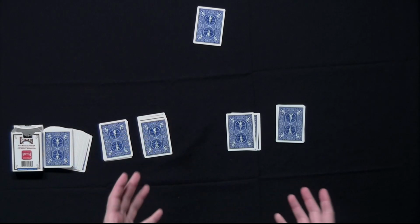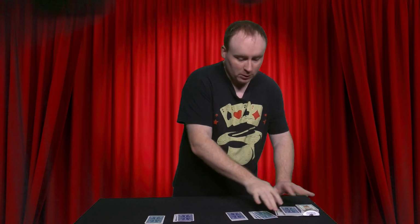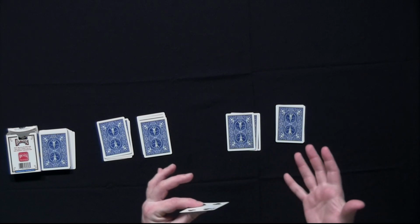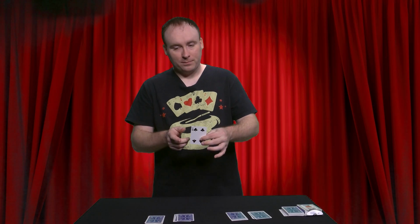Now before this started, I did show the camera a card, which I have kept right here. And there's no sleight of hand involved. This should still be the same card as before, which is the 4 of clubs.